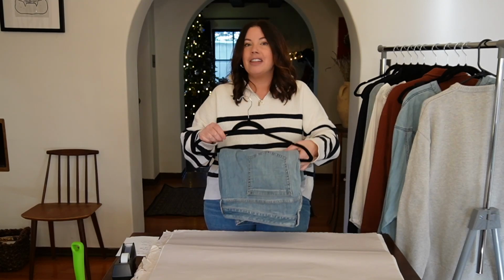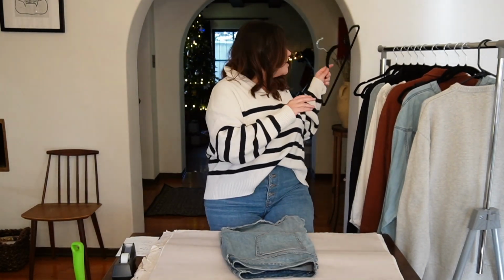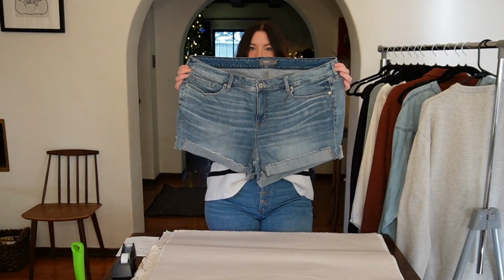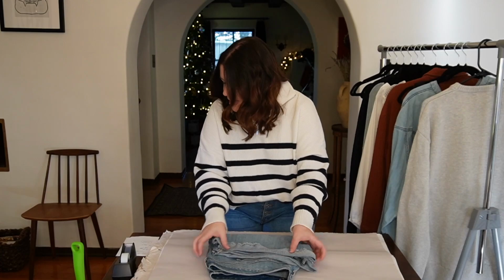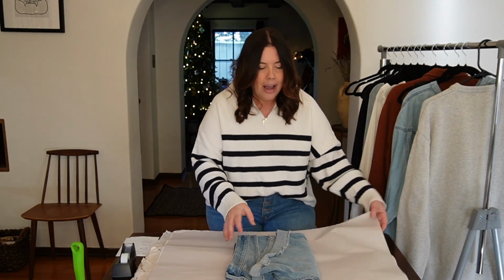So first up, and this is always such a cool sale in the dead of winter, it is early January, and these are a pair of shorts. These are from Torrid. They're a size 22. They're cute little cutoff shorts. I just thought that those were so adorable. I couldn't leave them behind. Torrid always sells really well for me. I've had these for about 4 months. I got these kind of at the end of summer.